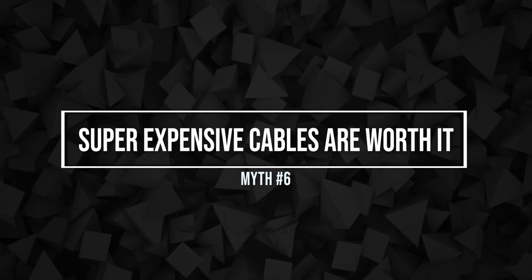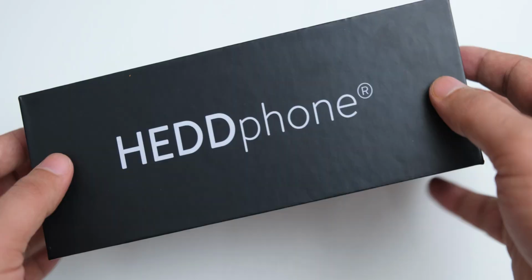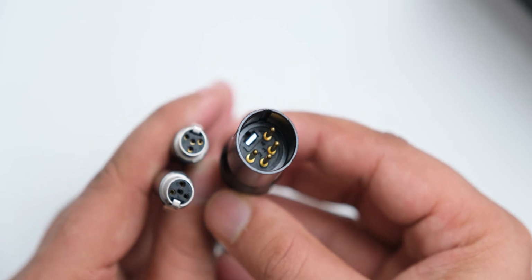Let's talk about cables now, and the only thing that I will say is that bad quality cables can ruin your audio, but once you get something decent enough, there isn't a lot of room for improvement, if any. I paid 13,000 rupees for this headphone cable and I feel really stupid about it because I could have got something like this made for under 3,000 rupees.